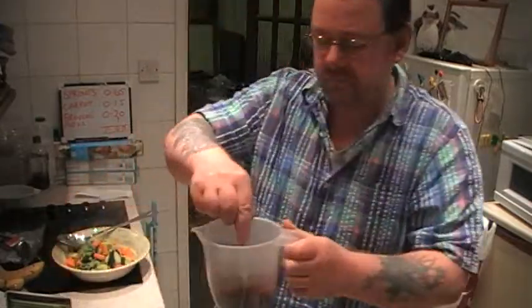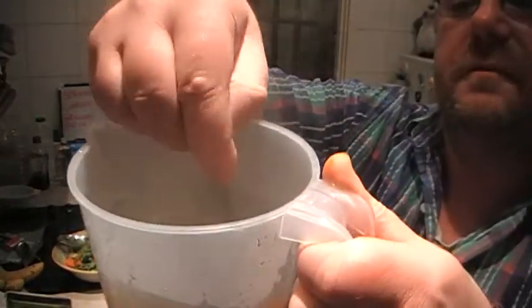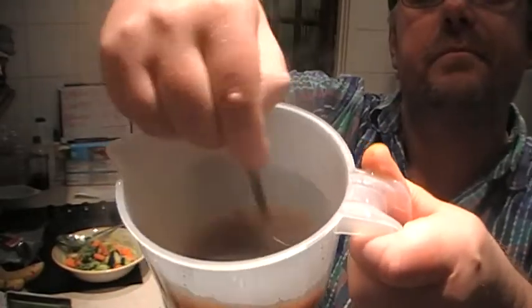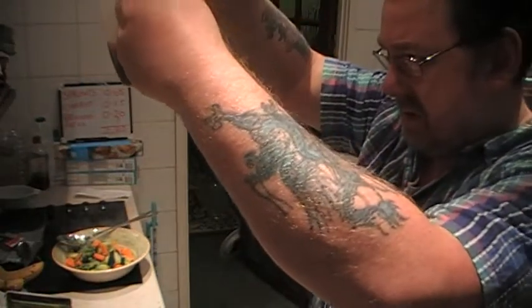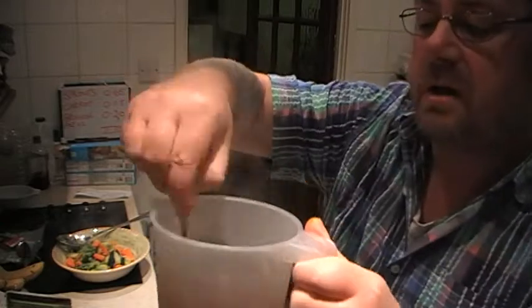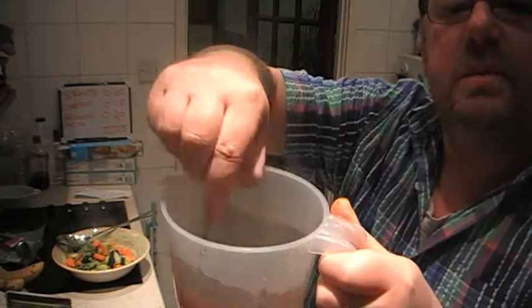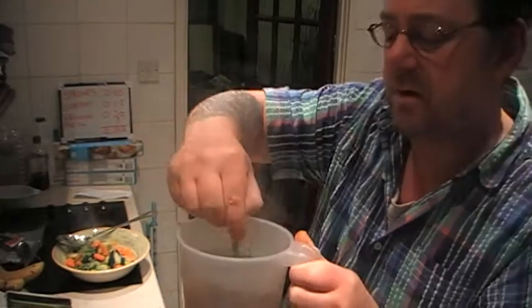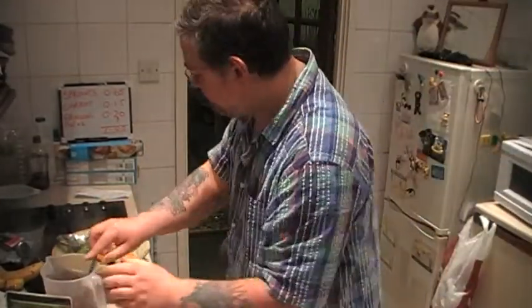Now, there's 4 heaped teaspoons of gravy granules in here, with approximately half a pint. Yeah, actually, I can see it now. Actually, pretty much dead on. So, because I don't want it to be as thick as the Christmas dinner gravy. Okay, so I put that in there.